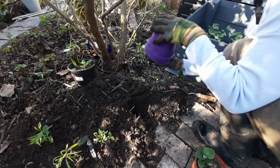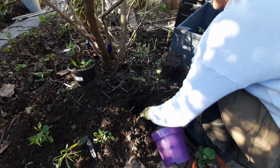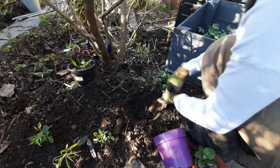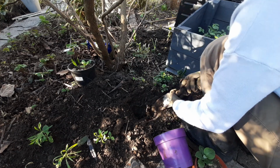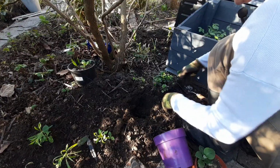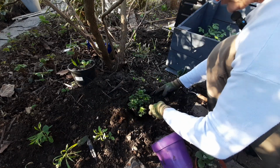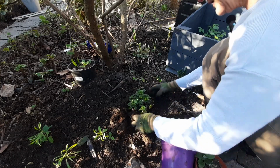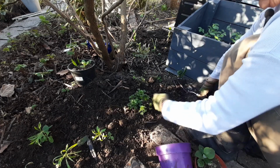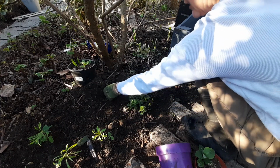I don't know how many plants I've planted today. Oh, he's a lovely fat worm, isn't he? There we go. Dig your hole a bit deeper. That's it. I think they're quite shallow rooted, London Pride. There we go. And put the worm in so he doesn't get too traumatized by the experience. There we go. And he will just creep along here and fill this area out.